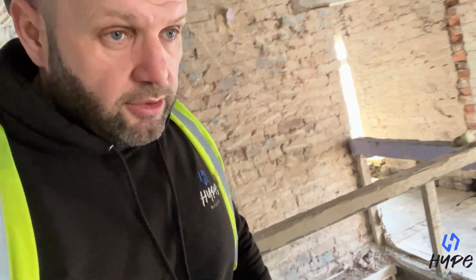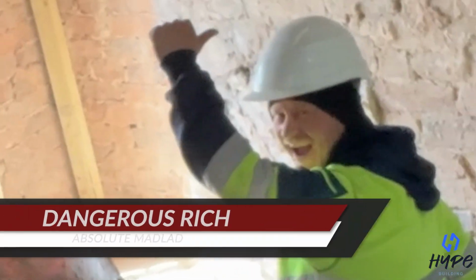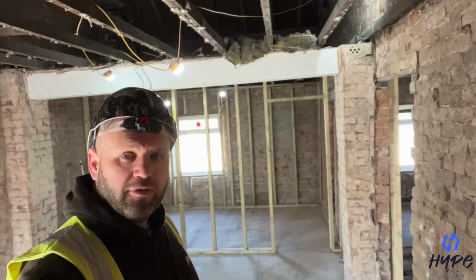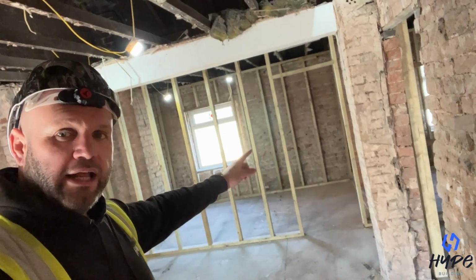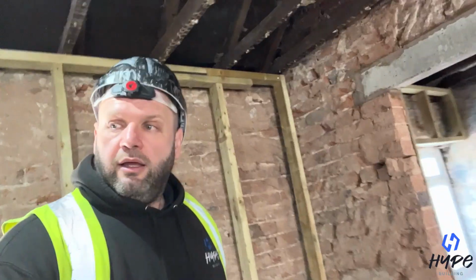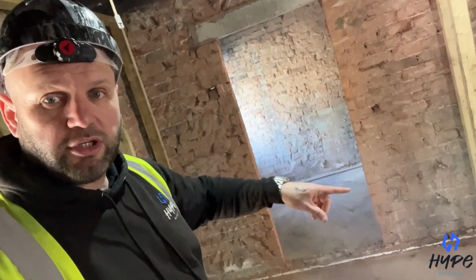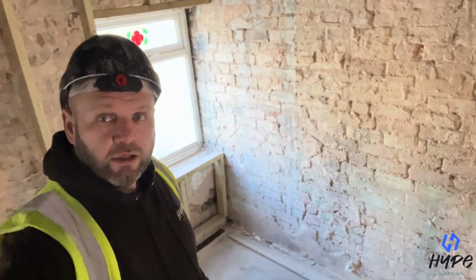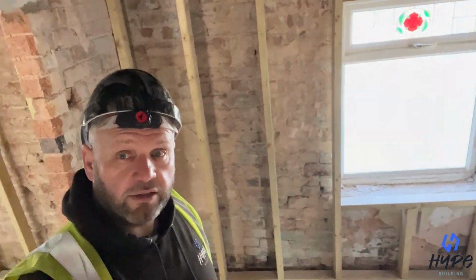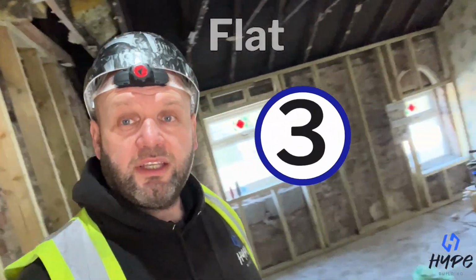So as we come into flat number 1, we've got Dangerous Rich. Look at this. So I'm currently stood in the living room. We've got an entrance there into the bedroom. So I'm now in the bedroom, and we put a lintel in there. We've done a cutout to go into here, which is now the bathroom. So it's actually not a bad size for a flat. It's got a decent sized bedroom, decent sized bathroom. So this again is another flat.